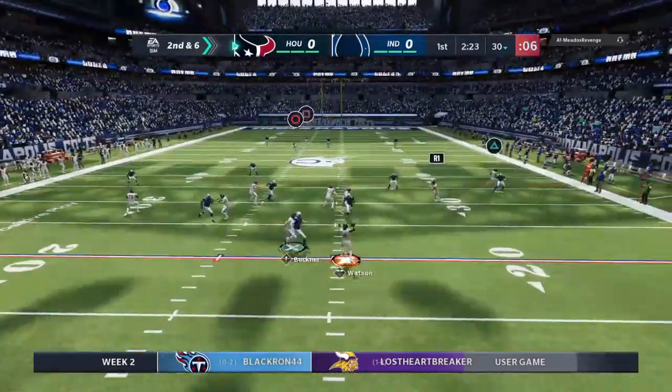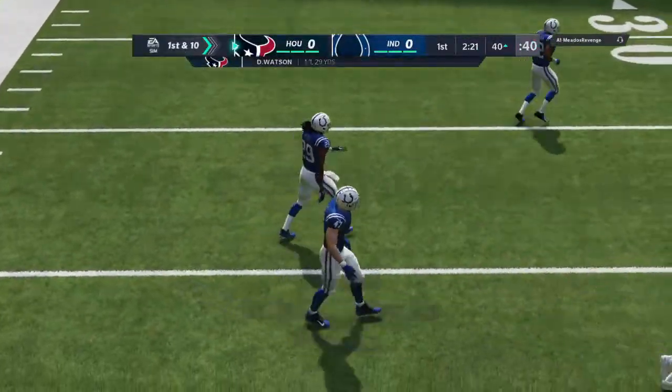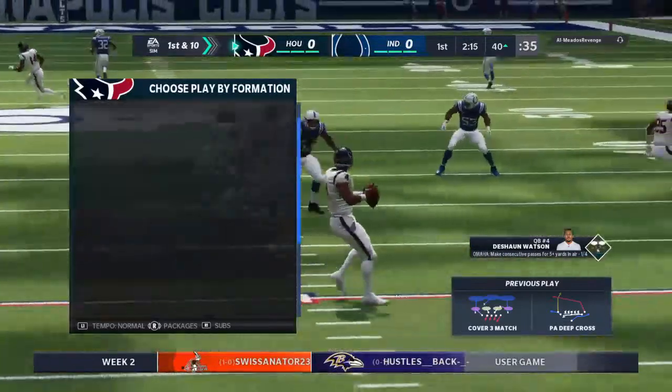Now Watson. Oh, he's got a man wide open, complete. And they'll get him to the ground. He has another 1st down at the Colts 40. He got 29 yards that time.